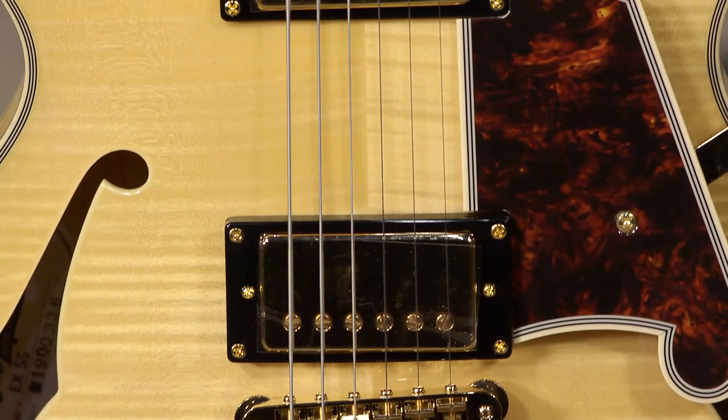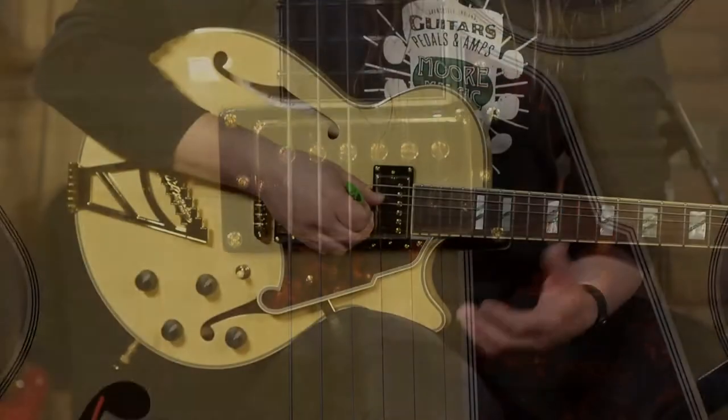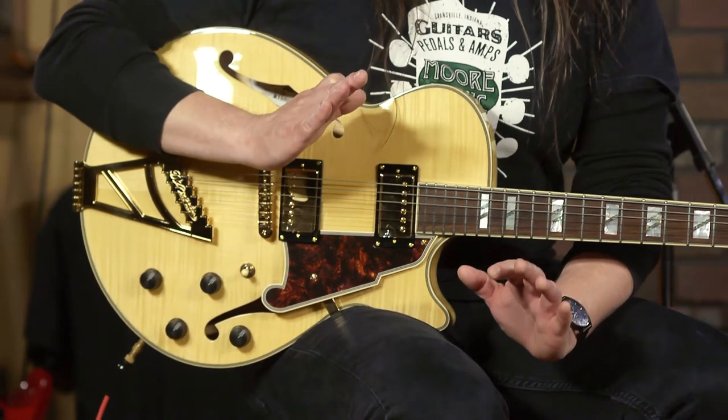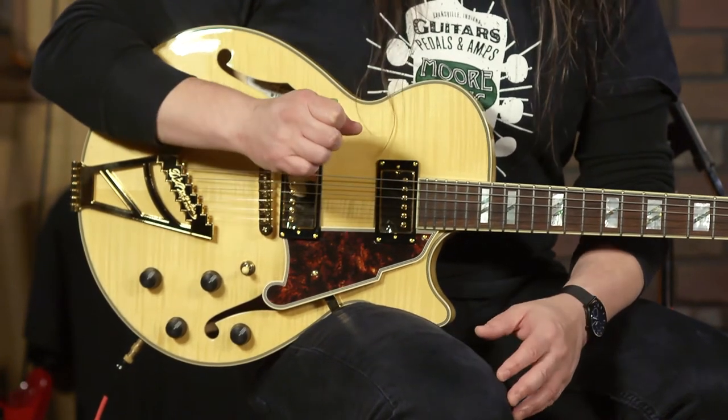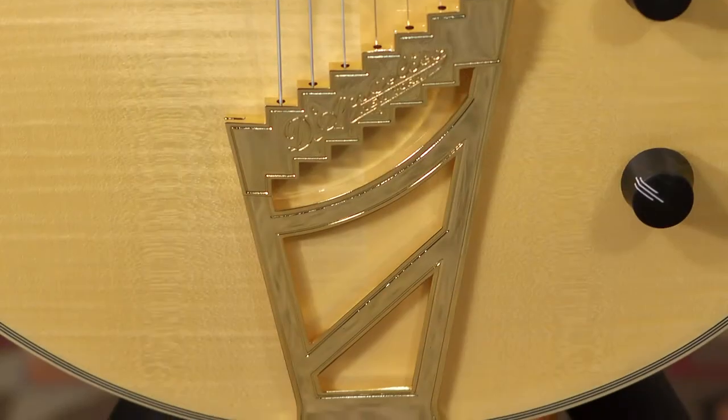Okay, the Duncan 59 pickups, okay? You've got this really warm, vintage, lower output pickup that absolutely suits a design of this body style. And the SS, one of the features that's unique to D'Angelico, it's the stair-step tailpiece.